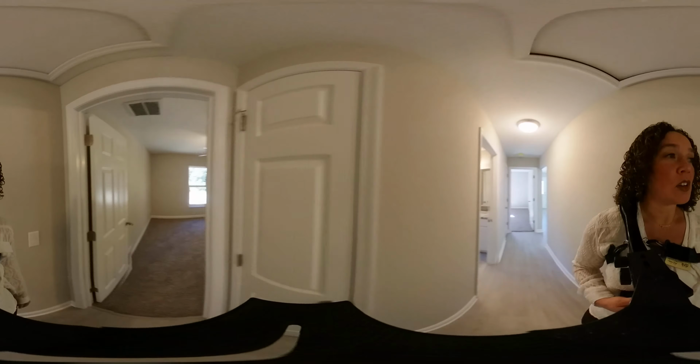Again, it's almost 1,600 square feet of living area. We do have the 2-car garage as well. We're gonna go out there next. And this actually serves nicely as a utility or coat closet. Attic access, so you've got some attic storage on both ends of the house. We'll go through the laundry room to the garage.